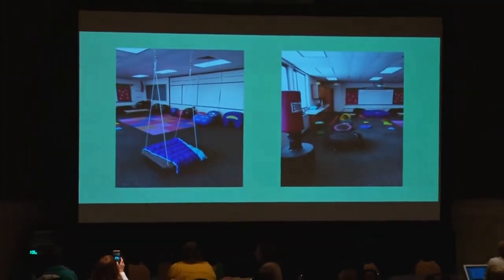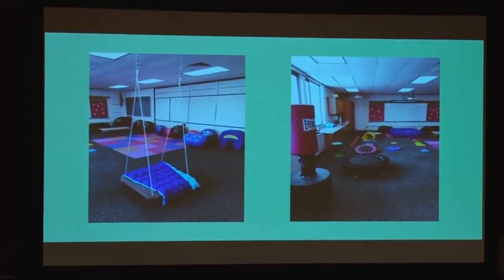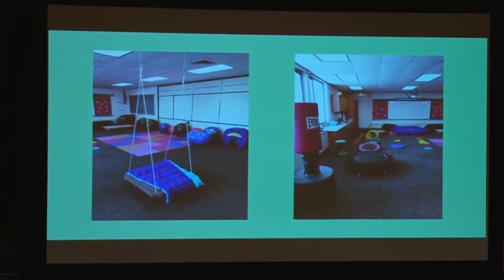I have some pictures of this space too. So this is a little bit of what the space looks like. There's a swing in there, lots of balls, a crash pad. There are some medicine balls in there that they hold, a balance beam, just multiple things, stepping stones that you can see. So we have found this space to be very helpful this year, especially for all of those students that you have that need breaks.